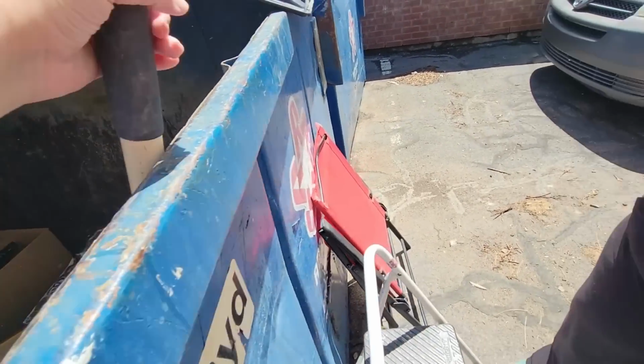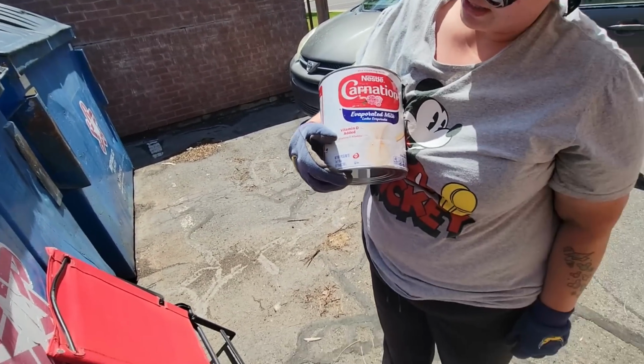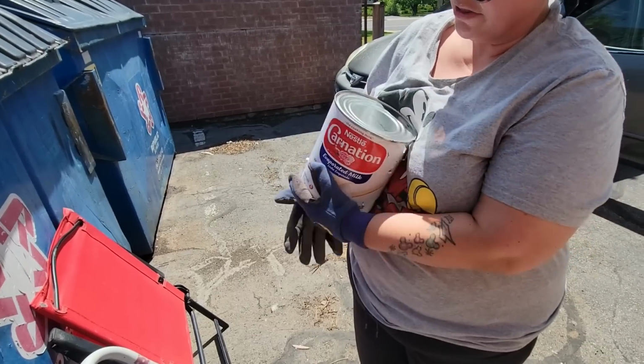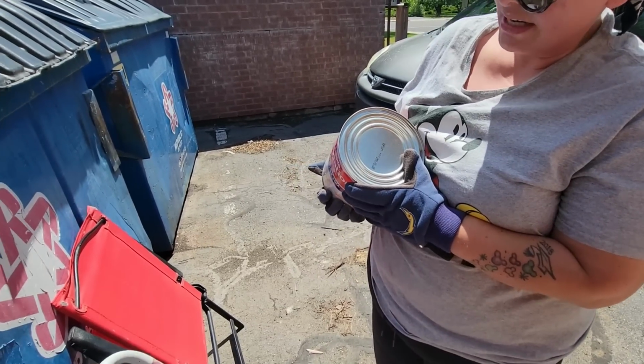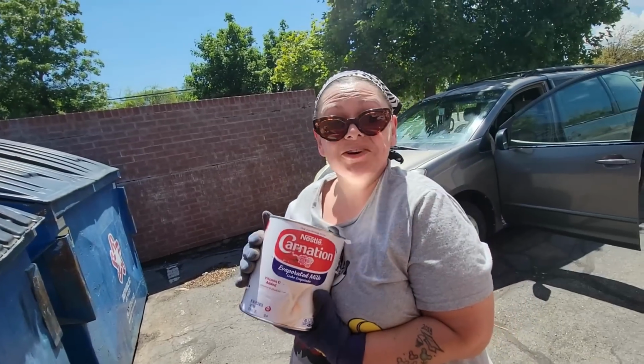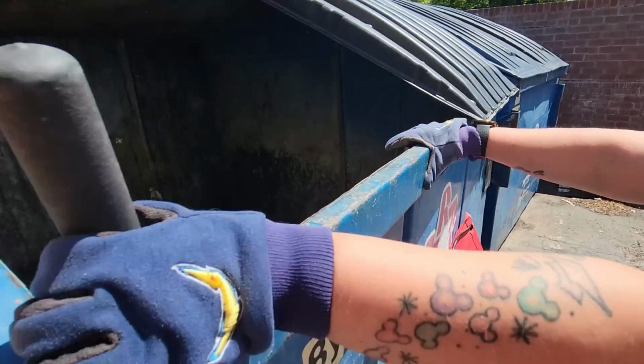See that? She saved the rake for me. Whole big thing of Nestle Carnation evaporated milk. Good through March 2024. What are we gonna do with this ginormous thing? I don't know, but there's another one and I'm gonna get that one too.